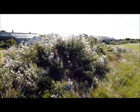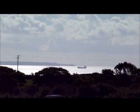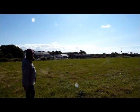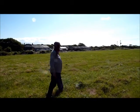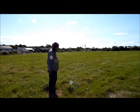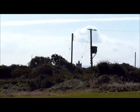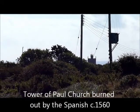I suppose one more shot from the top of the hill, you can see the sea. You can see a tanker in the English Channel, really. Beyond it is the Lizard, which is the most southerly point of the United Kingdom, I think, well, apart from the Channel Isles. So the Lizard is stretching there. On the left, which is obscured by buildings, is Mounts Bay and Penzance and Newlyn. On the right, you can see the transformer, and behind it, from where you are, you may be able to see the tower of Paul Church, which, strangely enough, was desecrated by the Spaniards in about 1560, something like that. After the Armada, they had an idea that they could come back and do something nasty, so they burned out the town there.